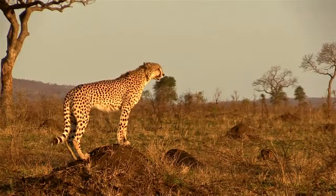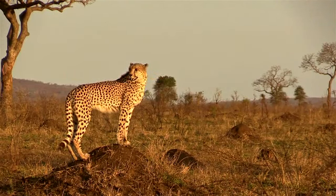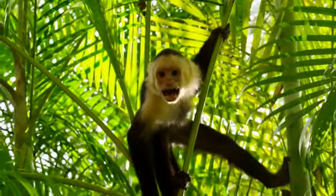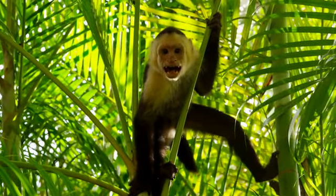Now listen to how this cheetah communicates. Listen to this monkey communicating. Look how it makes sounds with its mouth open and closed. It's angry.